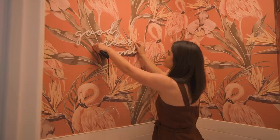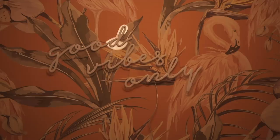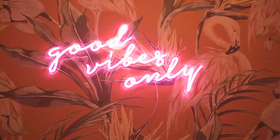This is a battery powered neon light, and I just bent the cable behind the toilet, and then the battery pack just sits on the floor like that. It's great because there's no outlet over here, obviously. I feel like I'm in a cool restaurant bathroom.